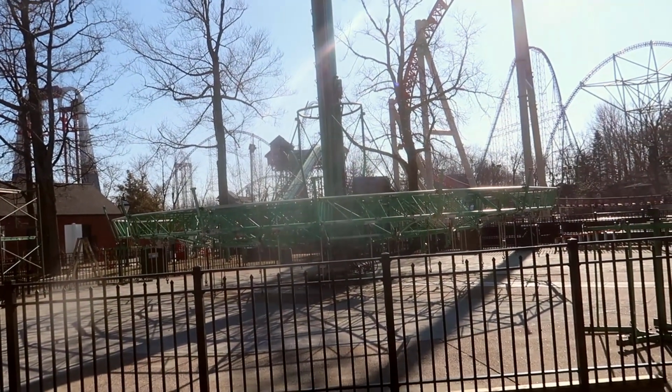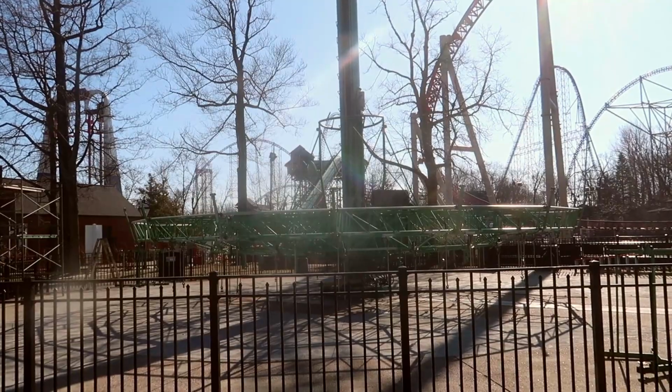I think we're missing something off the swings. Like, say, the swings. Well, duh.